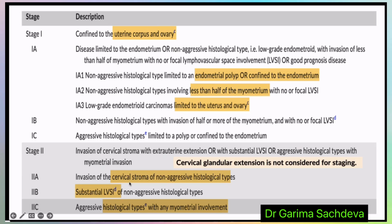Stage 2 is where the cervix gets involved. Here cervical stroma we count; glandular involvement is not considered in the staging. If it invades cervical stroma, it is 2A, and if there is substantial LVSI, lymphovascular space invasion, then that is 2B. I'll tell what is focal LVSI and substantial LVSI in subsequent slides. Then 2C is aggressive with any myometrial involvement. If it is aggressive, even if it is less than half of the myometrium, it is 2C.